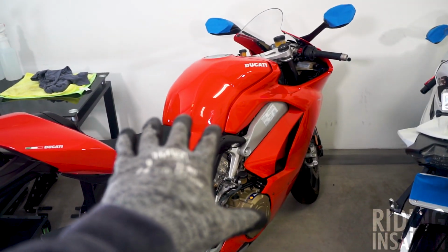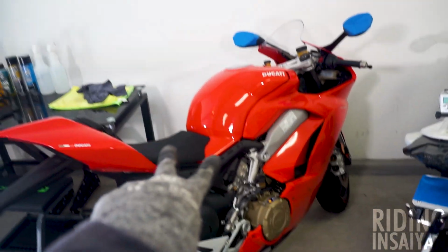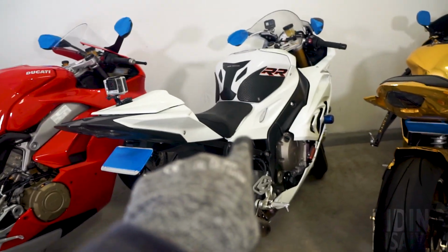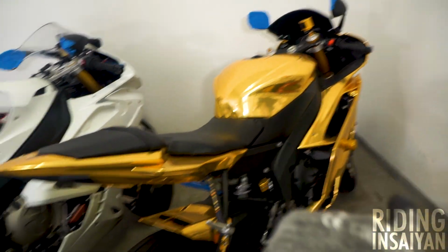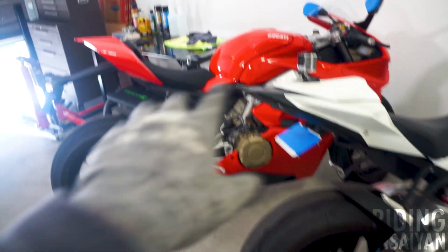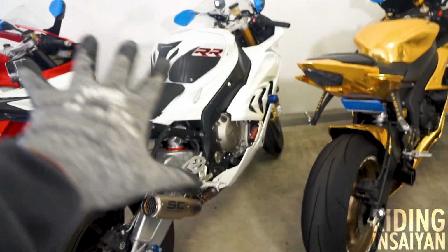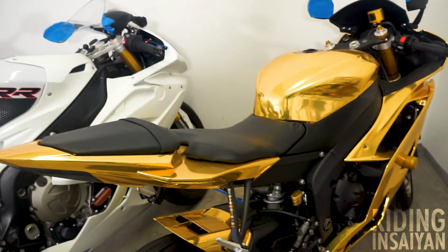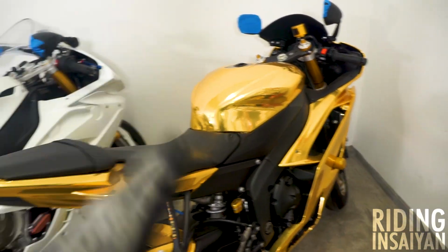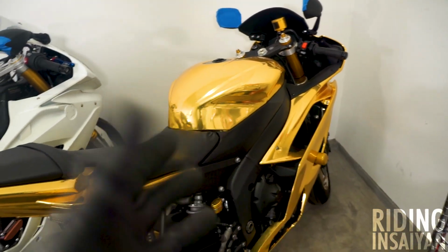So this is Broly, the 2019 Ducati V4. We've got Nimbus, the 2016 BMW S1000RR, and then we have Kakarot, the 2014 Yamaha R6. We've got mods for each of them. This bike is supposed to be a totally different color. This bike is supposed to be modded out a little bit, but this bike right here is supposed to be modded out like crazy. So very quickly, again, this is going to be raw. I'm going to try to do as few edits as possible, but just show you guys where we're at, what we're doing, and where we're headed.